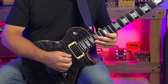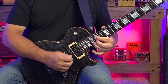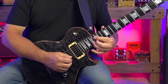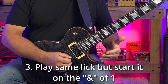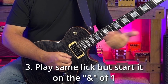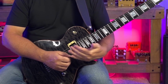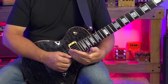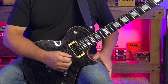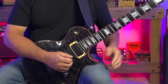1, 2, 3, 4. 1, 2, 3, 4. So we rest a measure, and then in the next measure, we're going to play that same lick that starts on the and of 1. Then we would rest a measure, start the same lick on the 2. Rest a measure, start the lick on the and of 2. We would carry on all the way through the measure like that, all the way to 4, and then we'd start over with another lick.